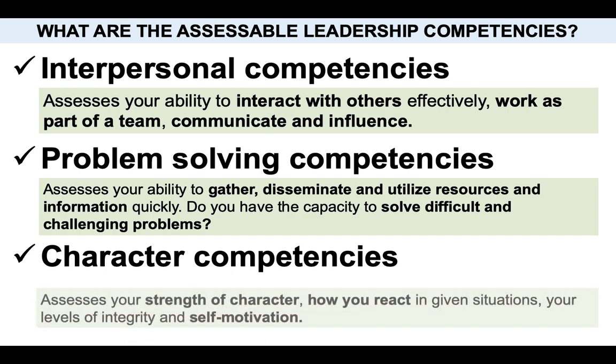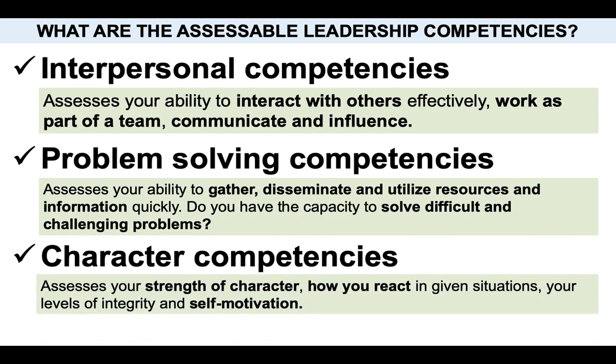And then finally, those character competencies. This assesses your strength of character, and in particular, how you react in given situations, and also your levels of integrity and self-motivation. You have to really want this. Okay, so they assess your strength of character, and in particular, when things are not going well, which is going to happen during the AIB. You're not going to be able to breeze through everything. When things are going wrong, how do you react?